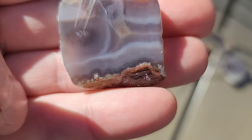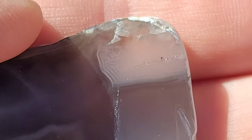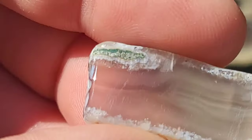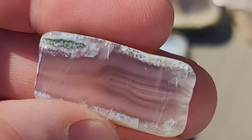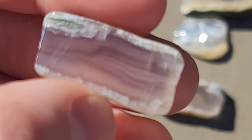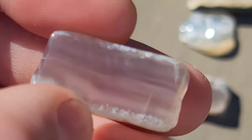There is some super fine banding in that one there, as you can see. But we basically call them shadow agates because they're pretty much translucent, and you can see on a solid backdrop the shadow of the banding there. And they're super translucent. Really pretty agates.